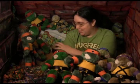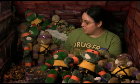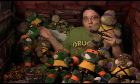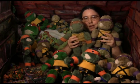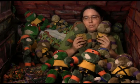And the reason was I knew I was doing this episode, and I was excited about this episode because I do enjoy the Ninja Turtle plushes. My two original plushies are here. I have my Donatello, and I have right here my Michelangelo. These two were given to me for Christmas 1990 and have been a big part of my collection ever since.